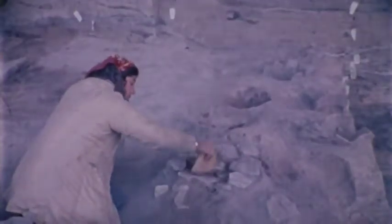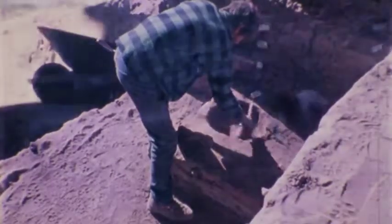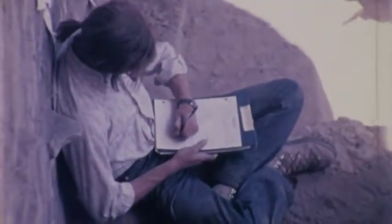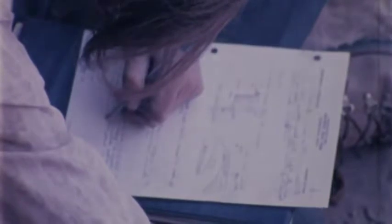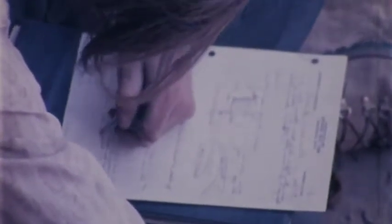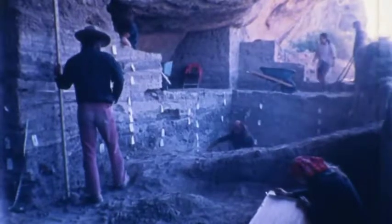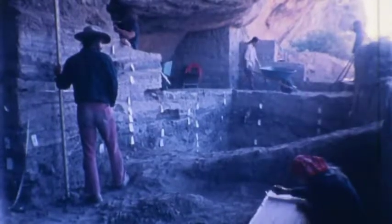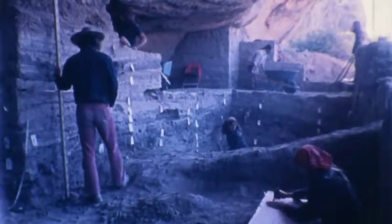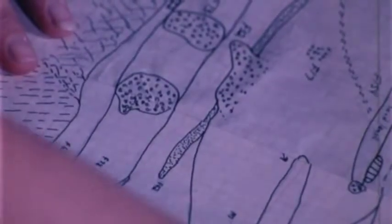Features include such things as fire hearths, pits, structures, and the strata themselves, the non-portable constituents of the archaeological site. Throughout the excavation, careful notes are kept. Each feature receives a number, as does each lot of artifacts. Features are located both vertically, here by cultural strata, and horizontally by a grid system of 1-meter squares. And the excavating process itself is chronicled in detail.